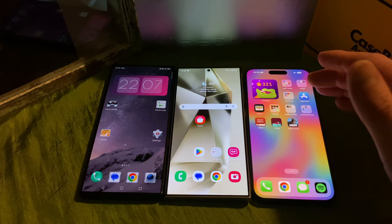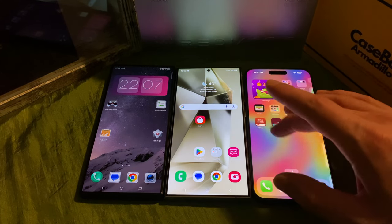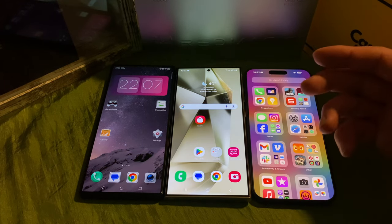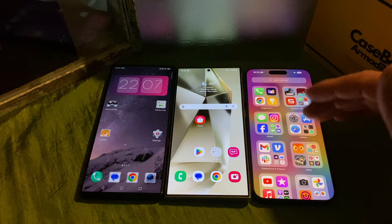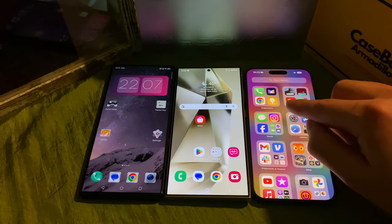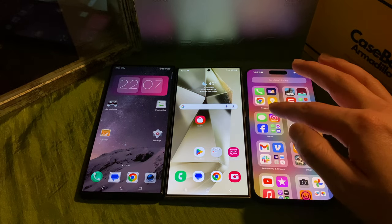And if your hands are tiny, you can do the tiny display mode. But if you also have small hands, I'd probably just get an iPhone 15 Pro instead of a Pro Max. These are more for people with larger hands or someone that just wants the largest phone screen. They're all 6.8 inches, by the way. They are very giant phone screens.